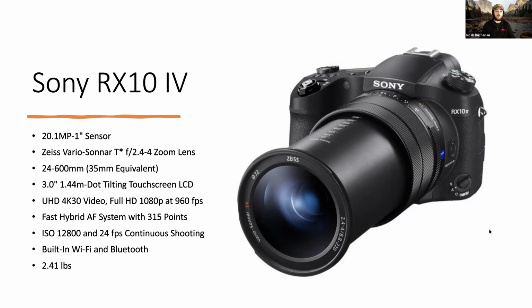So super slow motion video, which is really cool. So if you're looking to experiment more in the video, you have that capability. Very fast autofocusing system with 315 autofocus points. So really great when it comes to focus tracking. Up to 12,000 ISO and 24 frames per second continuous shooting. So really great for birding, really great for wildlife because of that fast focusing and also the fast continuous shooting.